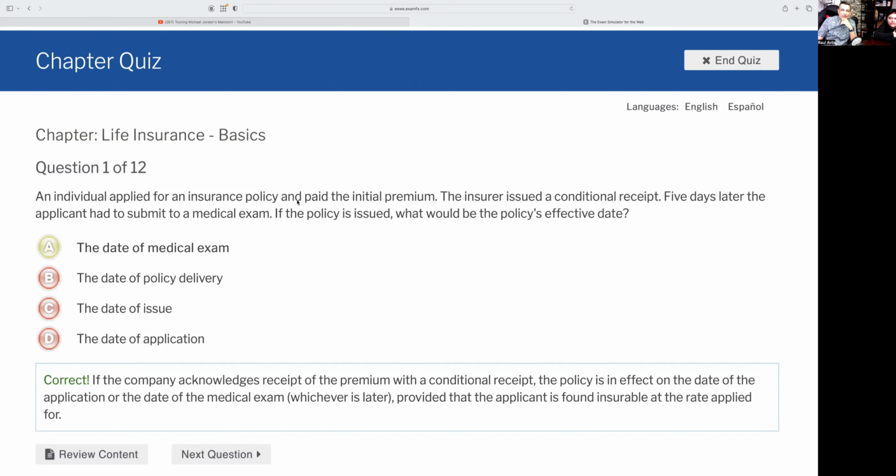An individual applied for an insurance policy and paid the initial premium. The insurer issued a conditional receipt. So they paid the initial premium and got a conditional receipt. That means if he dies, they're going to pay, right? Five days later, the applicant submits a medical exam. If the policy is issued, what's the effective date?